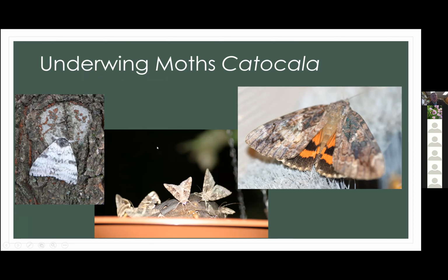This group are the underwing moths. They're called that because when they have their wings closed, they have a very barkish pattern that's very cryptic. And when you disturb them, they have these bright colors underneath, and they think that's an adaptation to startle predators to get away. If you have a butterfly feeder or moth feeder at night, they will come in droves to rotting fruit.